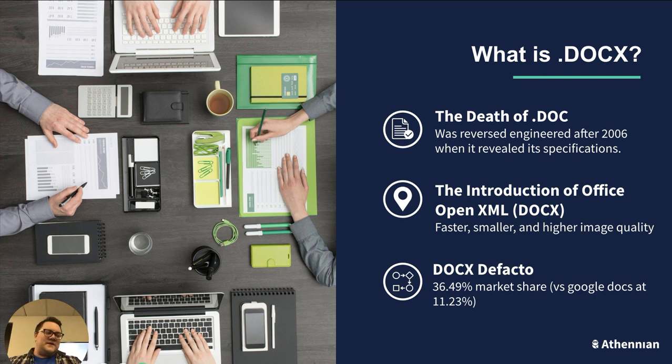So DOCX is the de facto replacement for Doc because it's smaller, faster, and gives you higher image quality. It's the most dominant in the market right now. For any sort of office usage, 36% of people are using DOCX and only 11% for Google Docs. So it's kind of a big deal. It's got many leather-bound books and street names after it. No, I'm kidding.